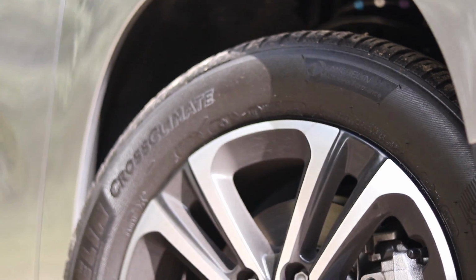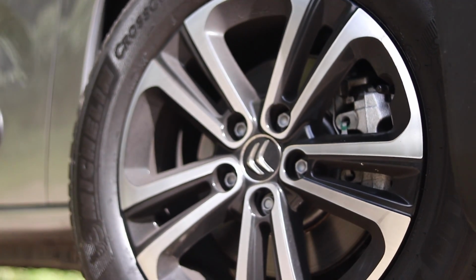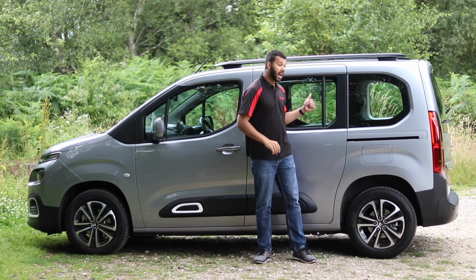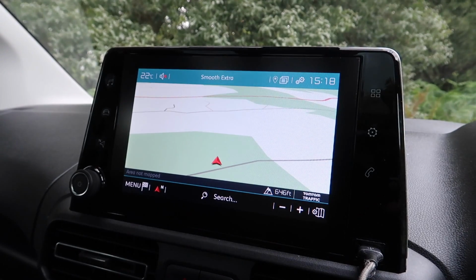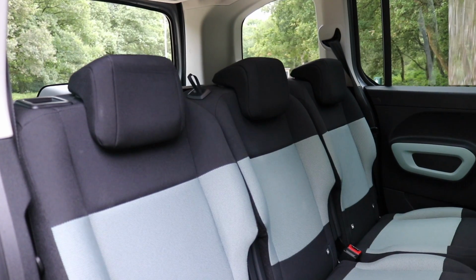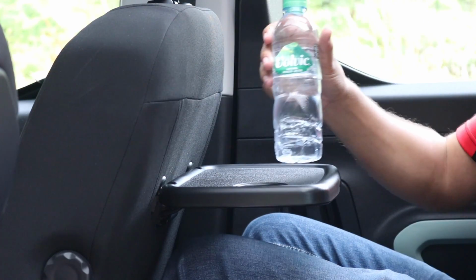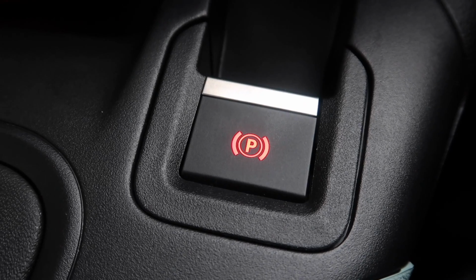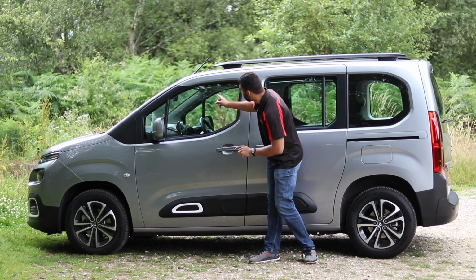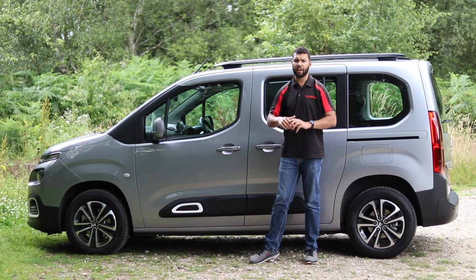Speaking of which, the Flair offers 16-inch alloy wheels, LED daytime running lights, black roof bars, rear electric windows, navigation, smartphone connectivity, better adjustment for the driver's seat, the 3 individual rear seats, the fold-out tables, the magic seat function, electric parking brake, rear parking sensors, and you also get the Citroen emergency system, which has the SOS button.